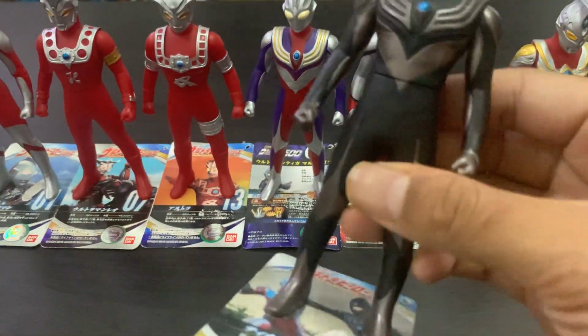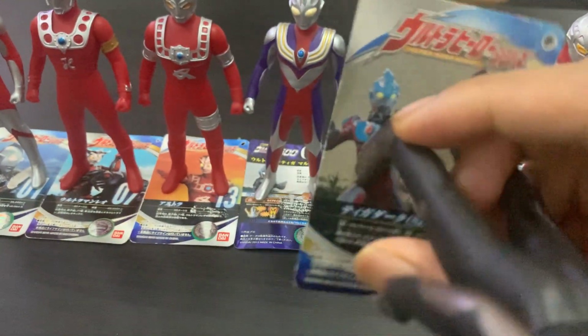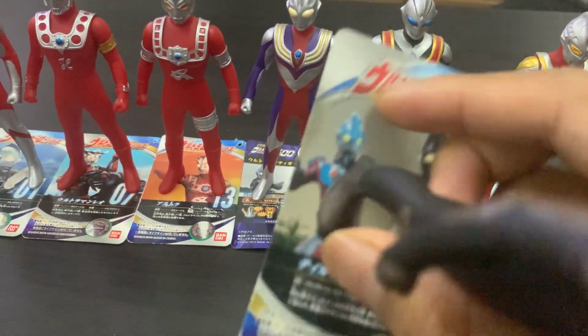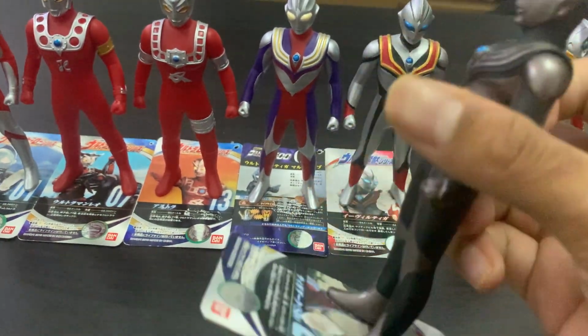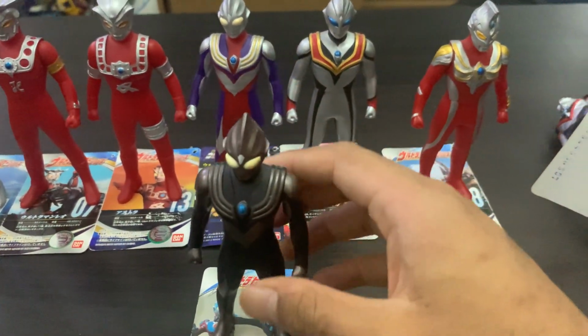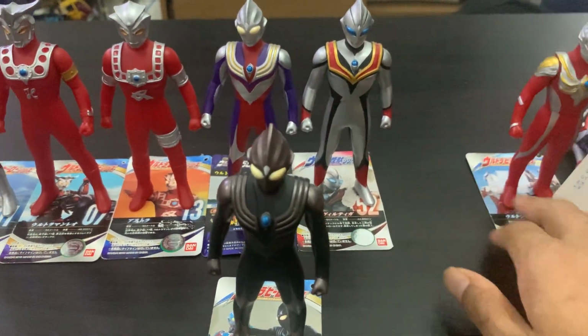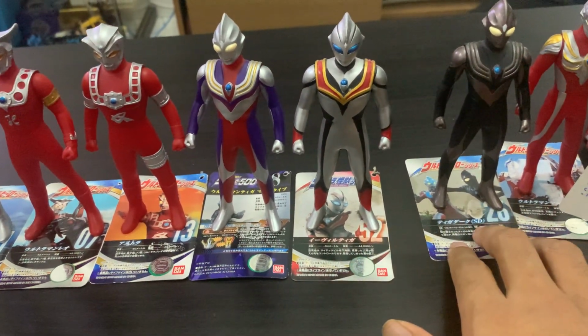You know, Ultraman Tiga had a movie where Dark Tiga is revealed for the first time. But it's not from the movie. It's from here. As you can see, it's from the TV show. Simple and nice. Look at him. Very black and dark. Nice. So we'll put you right next to him. Okay, ta-da.